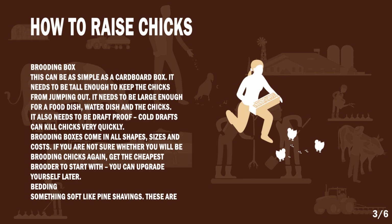Number 3. How to raise chicks. Brooding box. This can be as simple as a cardboard box. It needs to be tall enough to keep the chicks from jumping out. It needs to be large enough for a food dish, water dish and the chicks. It also needs to be draft-proof. Cold drafts can kill chicks very quickly. Brooding boxes come in all shapes, sizes and costs. If you are not sure whether you will be brooding chicks again, get the cheapest brooder to start with. You can upgrade later.